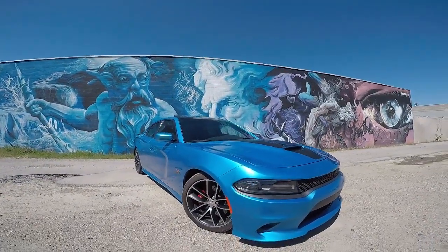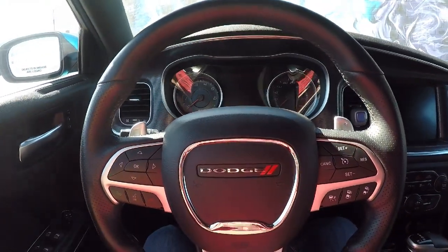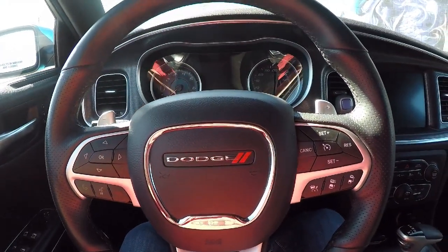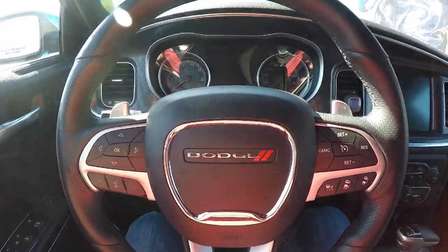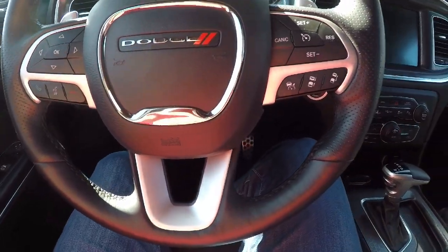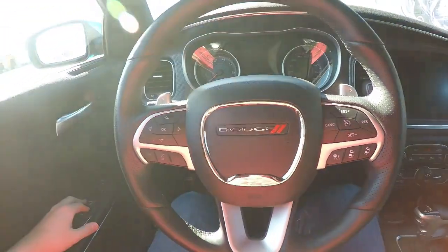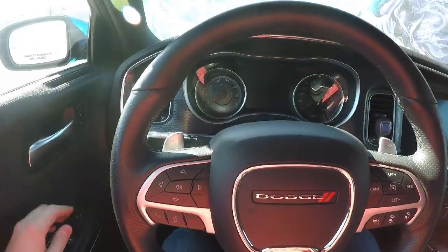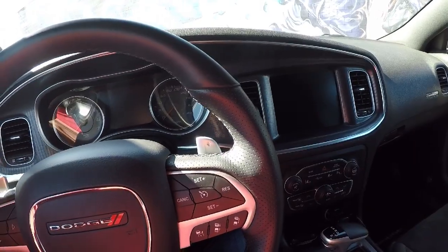Now that that's all covered, let's go ahead and move on to the interior. Alright, so here's the interior of the RT Scat Pack. We're going to go over some of the features that are kind of cool about this thing. First off, the steering wheel. This is nice. It looks like a regular Dodge Charger steering wheel, but it's leather wrapped. Really good grips. Pretty awesome.